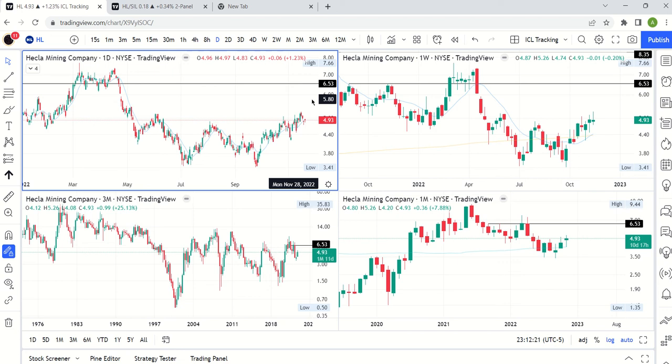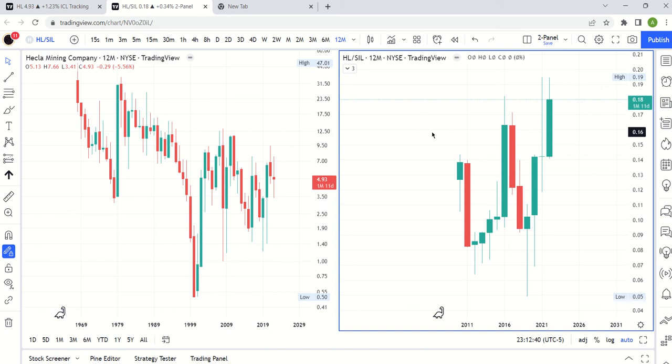It is November 19th. We're going to continue to cover individual silver miners. We're going to do Hecla today, HL. So we will start with our comparison chart, our two-panel chart. On the right-hand side is Hecla versus SIL. So Hecla divided by SIL, so it's a relative ratio chart. When this is rising, it means Hecla is outperforming the index, SIL, the ETF. And on the left-hand side is just Hecla in absolute terms.